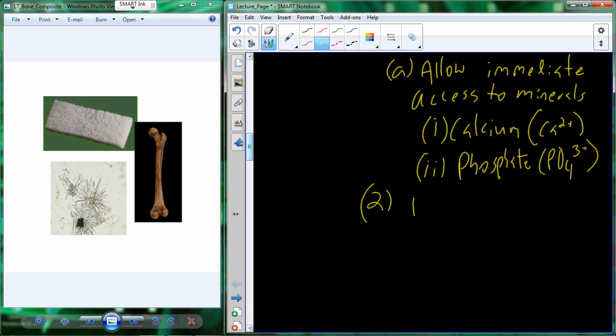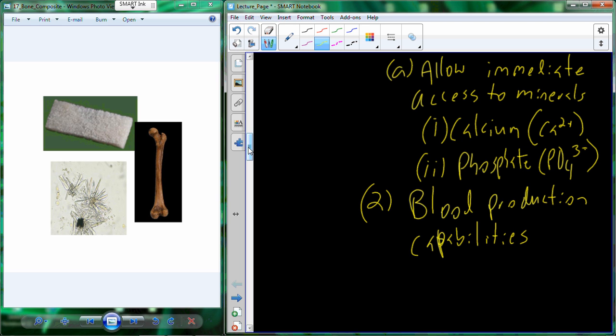The other important function is blood production. So we have blood-producing capabilities. You're all probably aware that there's a tissue inside a bone called marrow, and it's our bone marrow where our red blood cells are going to be initially synthesized, generated, allowed to go through a maturation process, and then they enter into the bloodstream. Once they enter into the bloodstream, those red blood cells are primarily going to be aiding in the regulation of pH of the blood and also oxygen carrying capacity.